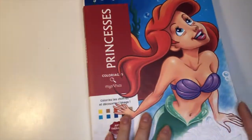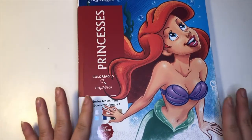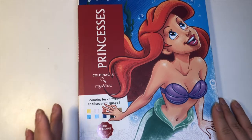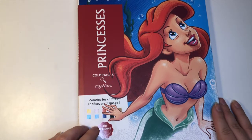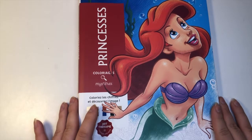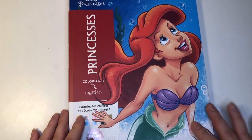I do need to reach for this book more because, like I said, I've only done 8 pages in here, which is just a disgrace. It's out of 100, so I definitely need to pick it up more. It's just, like I said, usually when I reach for these books, I want something that's going to be an easy color, and this is definitely more detailed.